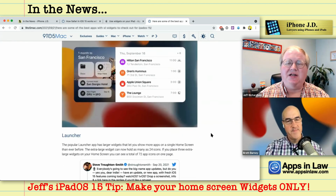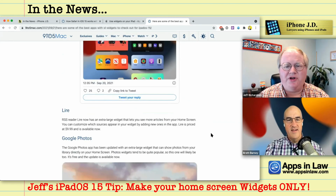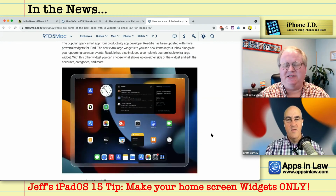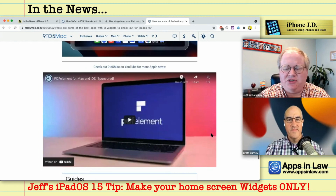But my tip of the week is, just try out getting rid of all of the icons on your iPad home screen and replacing it all with widgets to show you information that you find useful, because that way you don't even have to open up the app. You can just glance and see stuff. It surprises me how much of a change this has been for me.